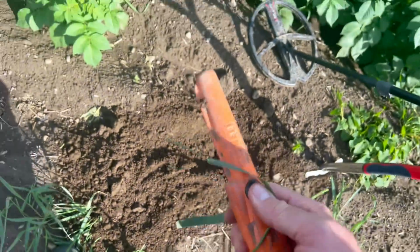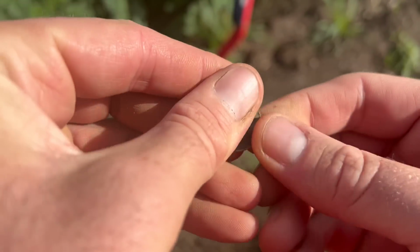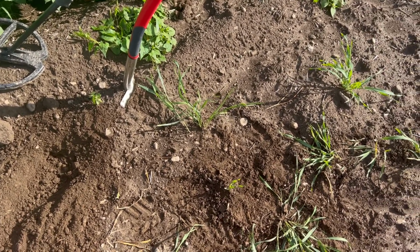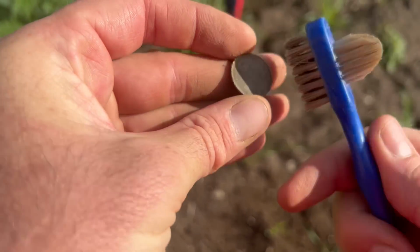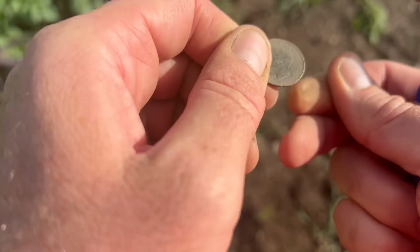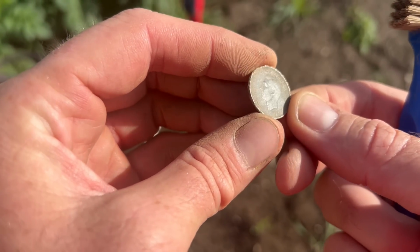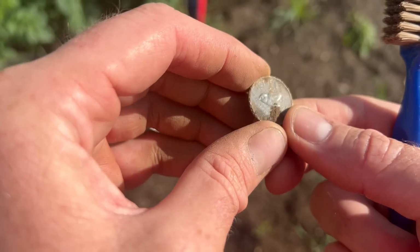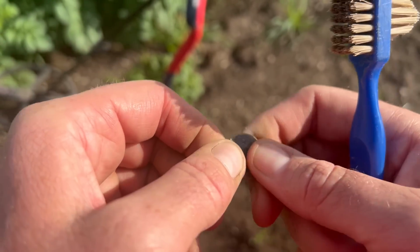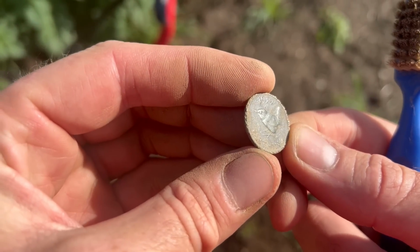Alright, excellent, excellent. That makes up for several hours of miserable detecting. Where is my brush combo? Here it is. Give it a brush first. Yep, it's definitely George the Sixth. You can see him looking to the left hand side, and on the reverse there is going to be a little wren, which is one of the smallest birds in the United Kingdom.